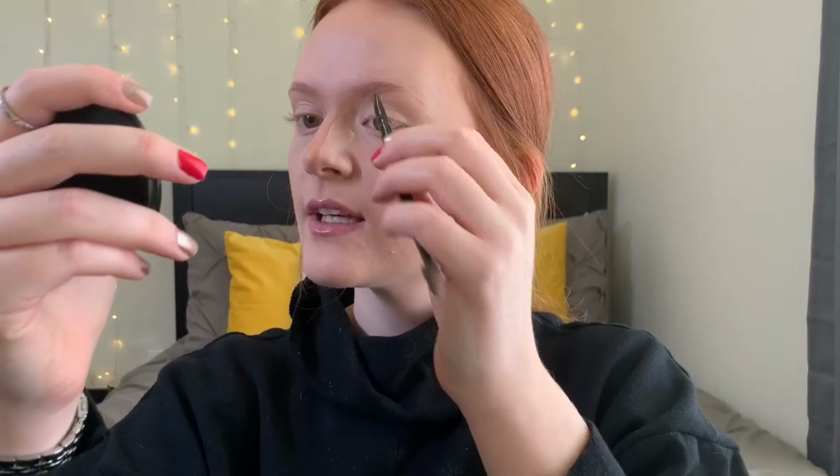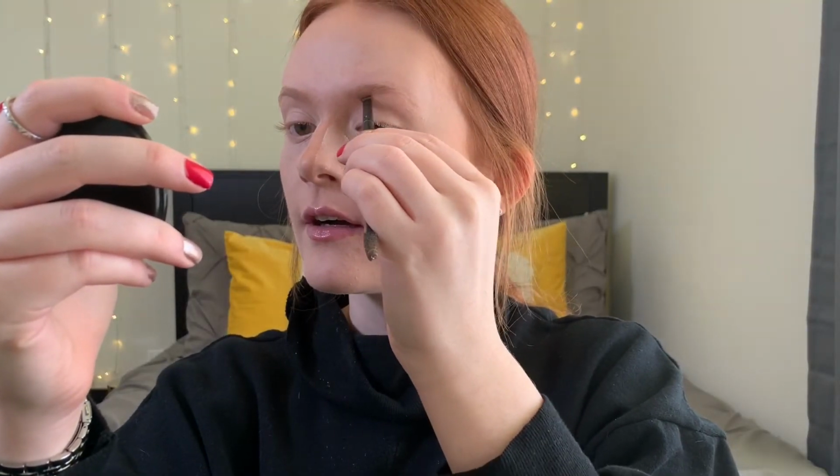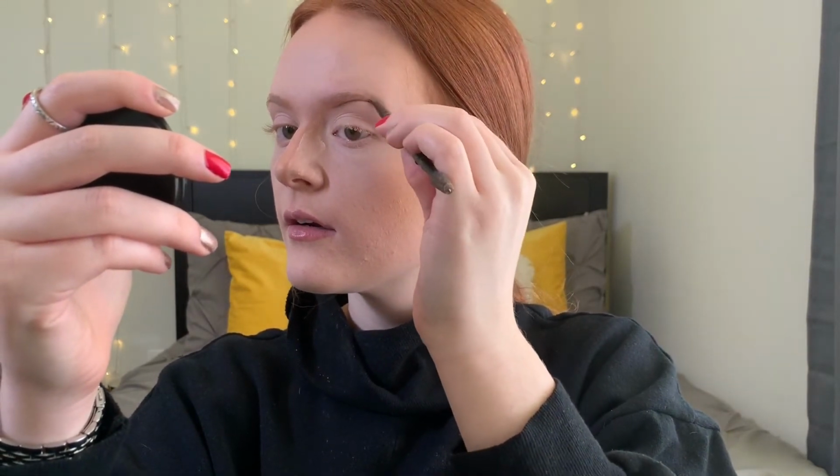We're gonna dip into that with an e.l.f. Duo brush. There's this spoolie brush on the end, and then the slanted brush on the other end. But after dipping into that, I like to flatten the brush a little bit. It creates a smaller line whenever you draw it on. So let me get a little closer to the camera. And I'm just gonna start on the bottom part, carving out the shape.